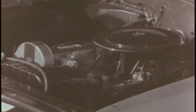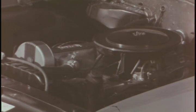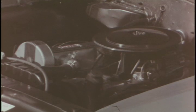Take a look at that, and listen to her purr. Look different? You bet it does. It's an overhead cam inline six-cylinder engine. It uses regular fuel and puts out 165 horsepower with a 230 cubic inch displacement.